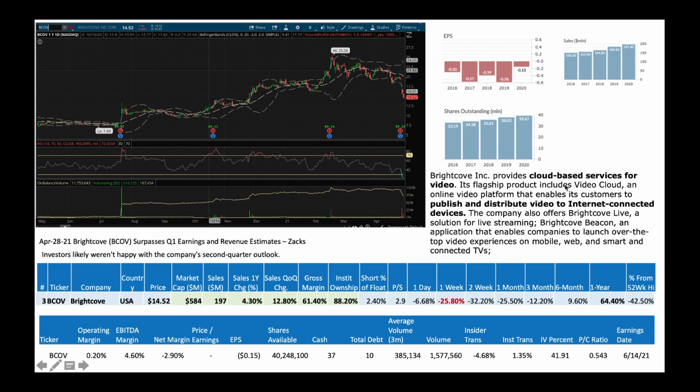And this provides cloud-based services for video, and they also help customers publish and distribute video to internet-connected devices. So with that, I think they surpassed the earnings and revenue estimates, but investors weren't happy about the company's second quarter outlook. That's why the stock dropped. And when the stock drops like this, there's no point in looking at the chart at the time. The chart will always look ugly when there is a huge drop. So I would kind of discount it.